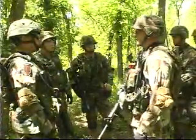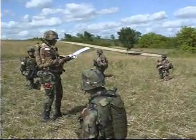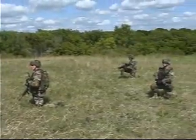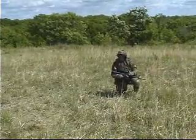Just do exactly what you did, and that'll be great. Okay. Maintain situational awareness at all times. Do not engage any targets that you have maneuvered past. Take well-aimed shots. Keep fingers outside of the trigger guard unless firing at a target.